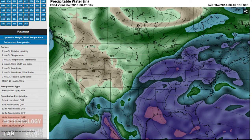All right, let's see here. Sunny and splendid in Denver from Mike Estwick. Shirley Keys dropping in to say hello. Alex Wade, pretty good cell around Fort Worth earlier. And Ryan Toomey seeing some good lightning.